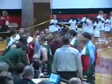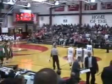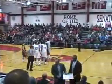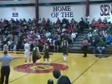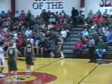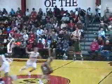Back in Springfield, 2:30 to go. 26-13 Railers on top. And Josh, is it a case of Coach Matt Reed picking up the technical for Springfield, is he explaining his displeasure with the officials, or is he trying to light a fire under his team? Probably a little bit of both. You know, I think a lot of coaches do that for a number of different reasons. Hopefully they'll get some calls down the stretch, and also to kind of get your team going too.